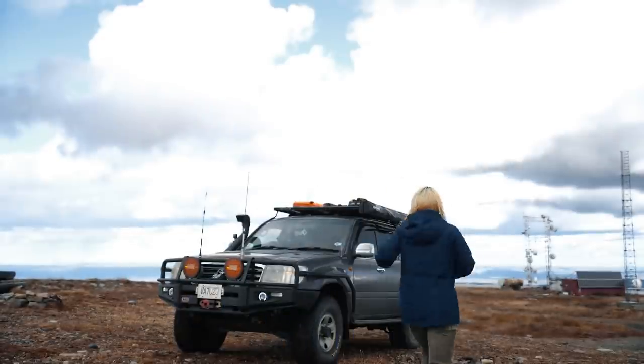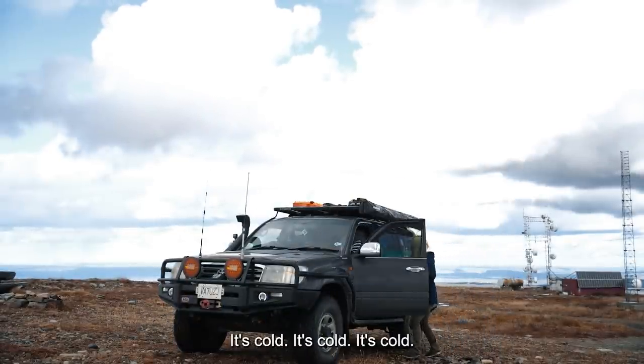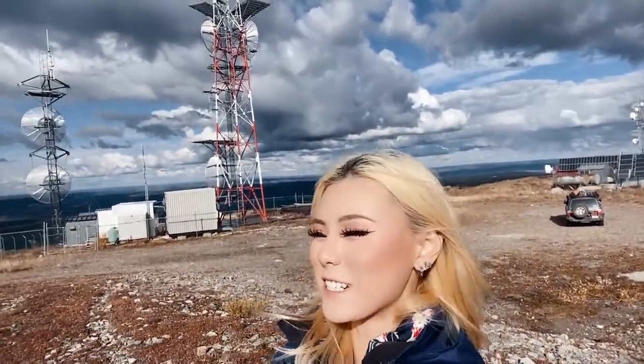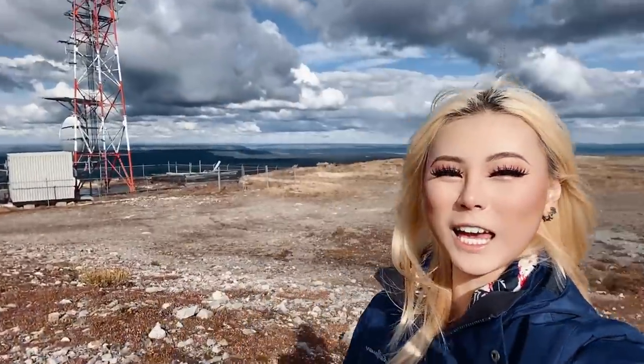It's cold, it's cold, it's cold. But this is so amazing. The sun just about to come out as I was about to leave. So let's give the ridge another look. So pretty!